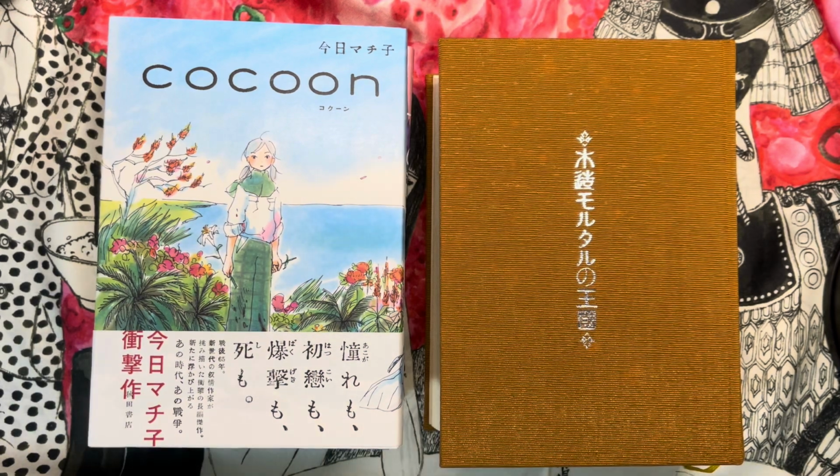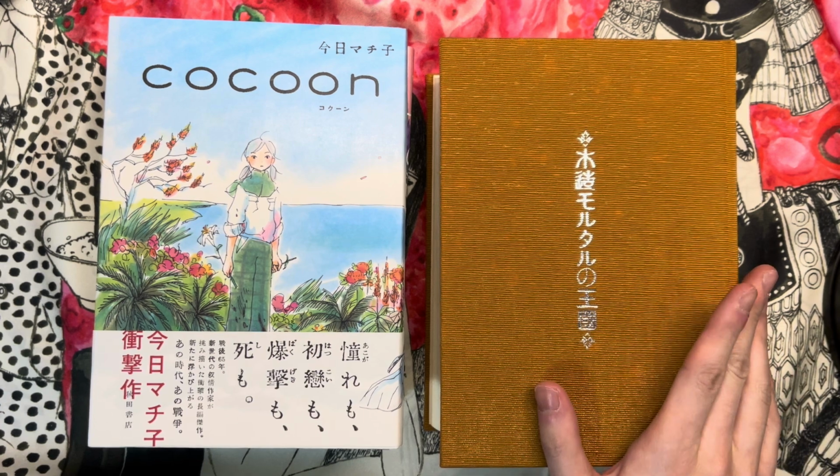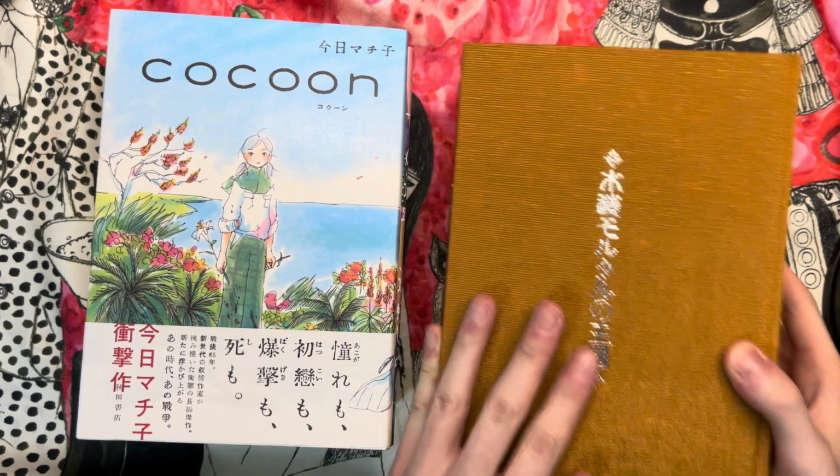What's up? Another manga haul today, and we've got a couple. And if you recognize this book here, this is the Mortared Kingdom, the Garo Bible. I will be going through that at the end of the video, so I will just move that out now.